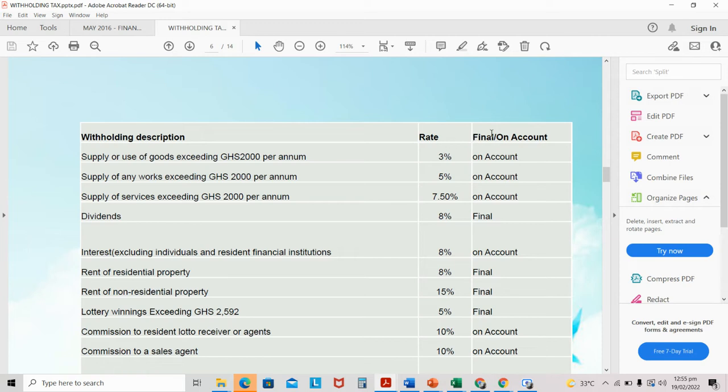And on account, so there are two types of withholding tax. We have withholding tax which is final, and withholding tax which is on account. Withholding tax which is final is that once the person withholds parts of the income and pays to GRA, you don't pay any tax on the rest of the income again. Like the rent. If you deduct 8% as withholding tax from the rent you have to pay to your landlord, the balance that you give to the landlord, the landlord will not pay any tax on it again. So that is what we call final withholding tax. But on account means that even after the withholding tax, the rest of the money is still subject to tax. So that's the difference between on account and final.